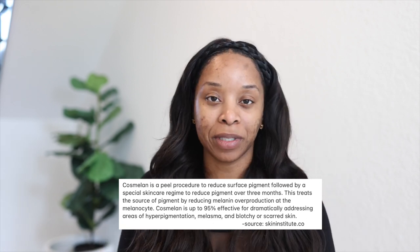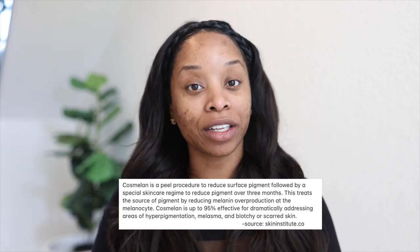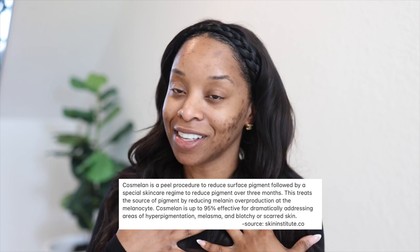For those of you that don't know, I suffer from hyperpigmentation. It has been a huge insecurity of mine, but today we are making a trip to the plastic surgeon to go get the Cosmelan Peel. If you don't know about the Cosmelan Peel, I'll insert it right here, but it's a de-hyperpigmentation treatment that is going to hopefully clear up 95% of my hyperpigmentation.